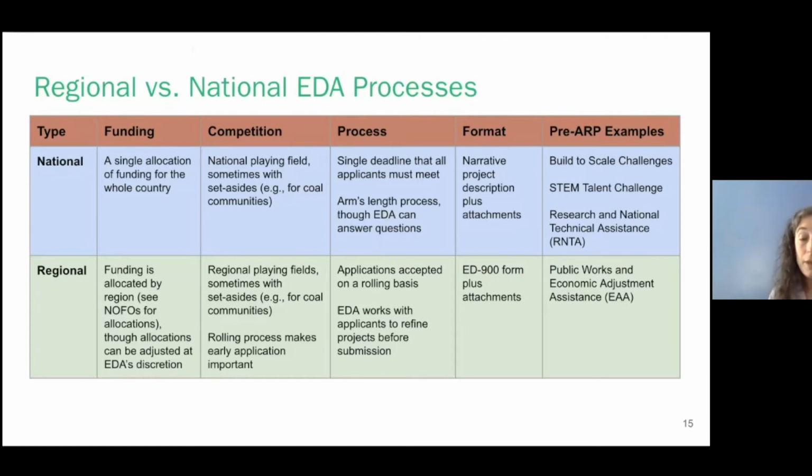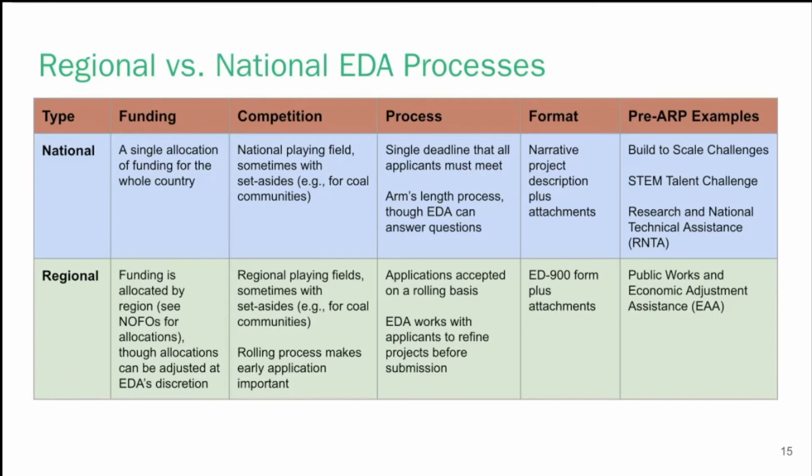And at the regional level, the other pots of money are being divvied up between the EDA's regions and run out of the regions. So that's economic adjustment assistance, Indigenous communities, and travel and tourism. For those, the process is very collaborative. You need to connect with your representative, let them know what you're thinking about. They'll help you think it through, help you develop a project that's right for what they're looking to fund.